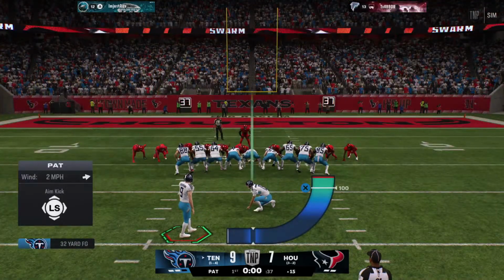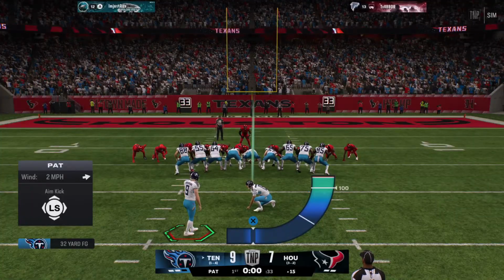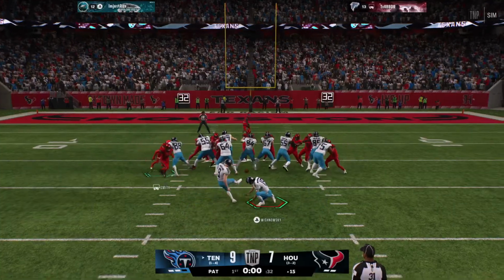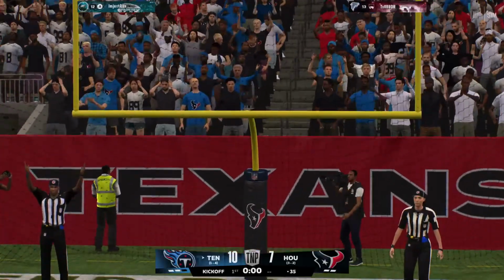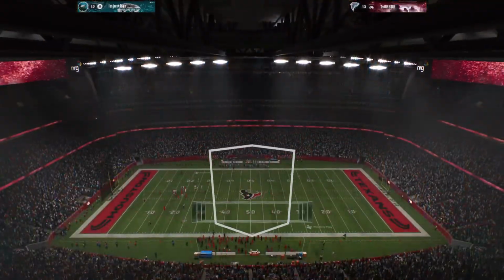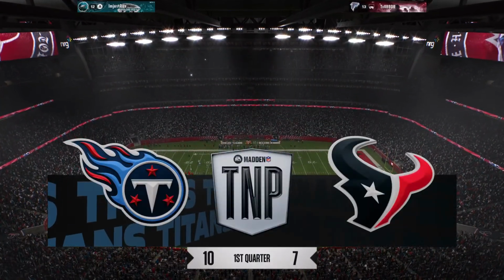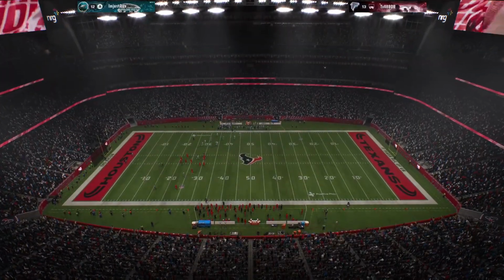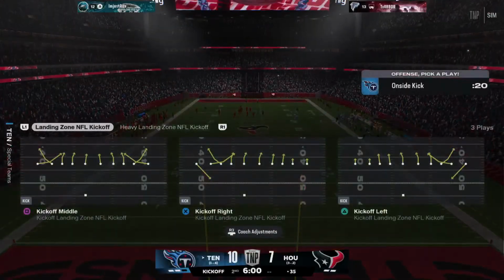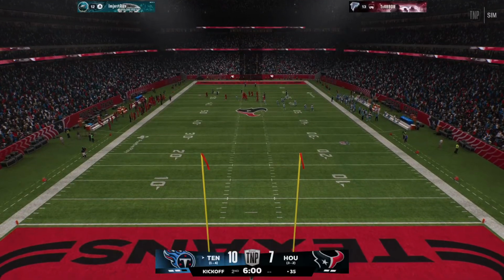Extra point forthcoming. And it's through, and that makes the lead 10-7. 10-7 our score after one right here on EA Sports. Second quarter now, Titans in possession of the football as they've got it as we resume action.